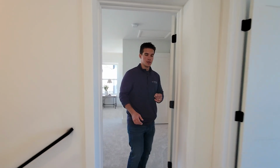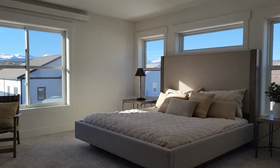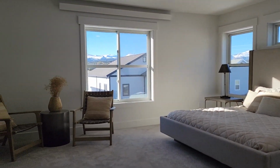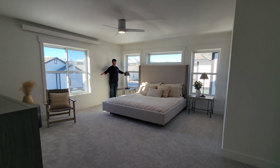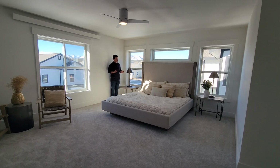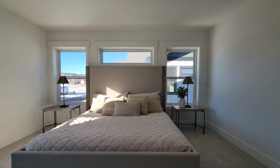But the coolest part about up here is how big these bedrooms are. So this is your primary suite here. Look how much space is in this room. This is literally insane. Again, it's not coming furnished this way, but this gives you an idea of what it can be set up like.